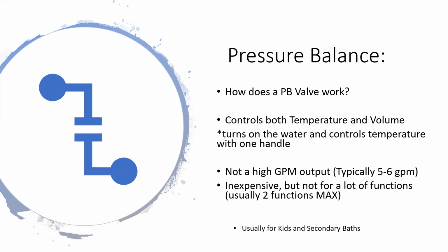So once you get to that 3rd function, you're at 7.5 gallons a minute, which is too much water for one pressure balance valve to put out. So that's why you would need over one pressure balance valve for more than 2 functions. So it is more of an inexpensive valve, but if you are looking at a lot of functions, then you're going to have to add more than one pressure balance valve anyway.